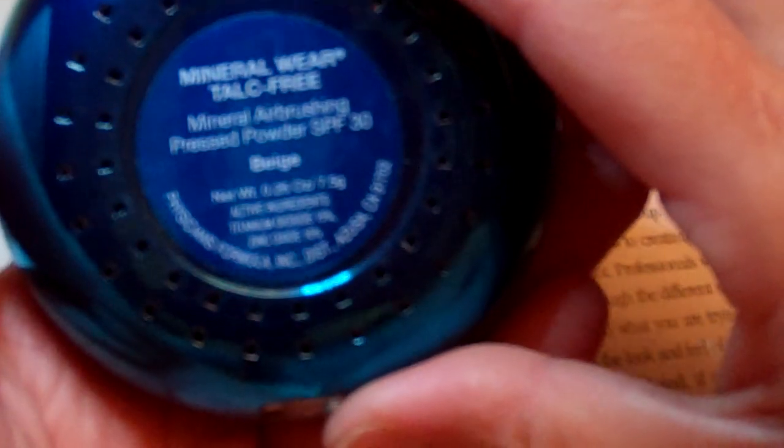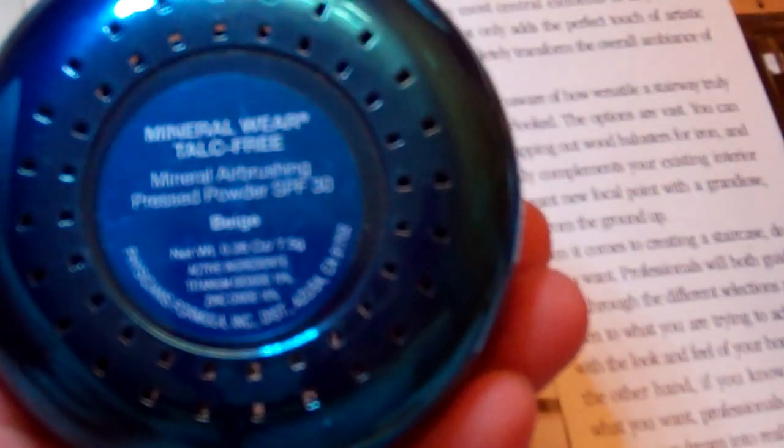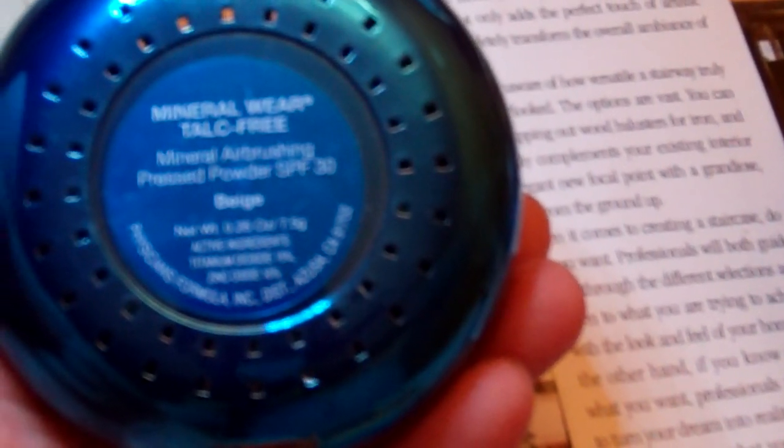Don't move. What is the right zoom? Are we in the right zoom? No, I cannot see clearly anyway.